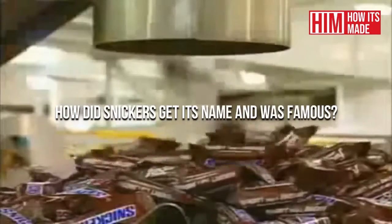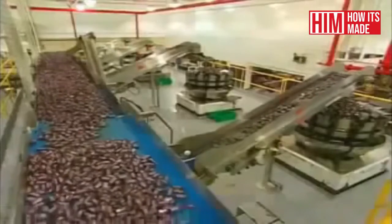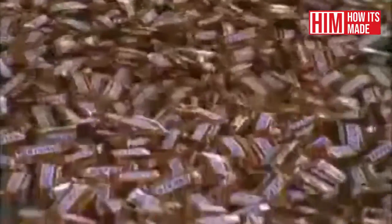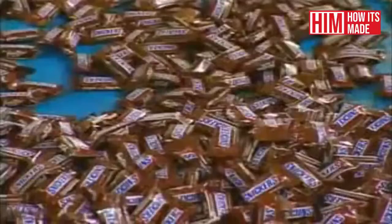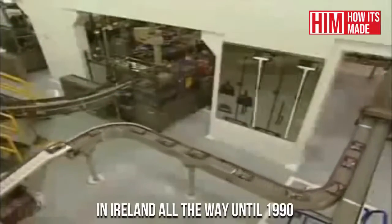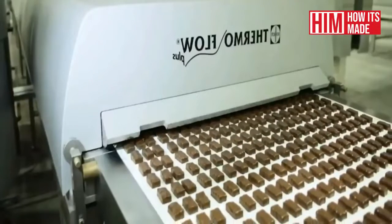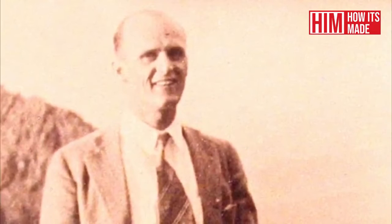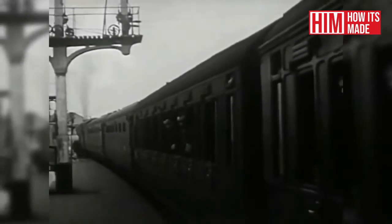How did Snickers get its name and become so famous? Snickers was introduced in the early 1930s. This chocolate bar was named after the Mars family's favorite horse at the time. The chocolate bar was sold first as the Marathon Bar in the UK and in Ireland all the way up until 1990. At that time, the bar was aligned to be named the same thing as the US version. Frank briefly sold another chocolate bar of another type under the Marathon name in the US during the late 70s, so the simplification of the name was intended to reduce confusion about their products.